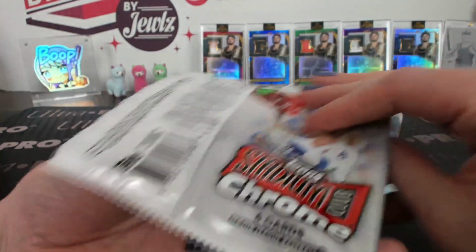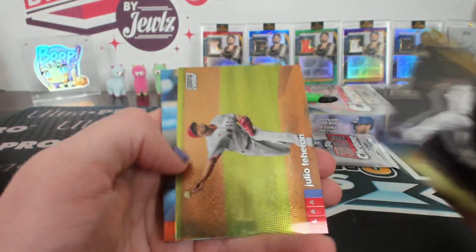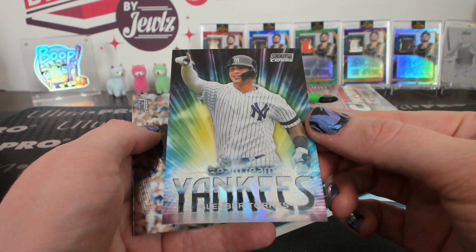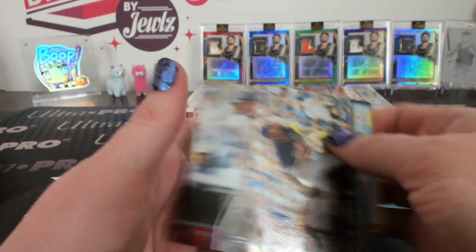I forgot to change the mat for the Pokemon break again tonight. Jeez. I had it out and everything. Somebody's fired. Yep. Gleyber Torres. Not sure who, but somebody is.